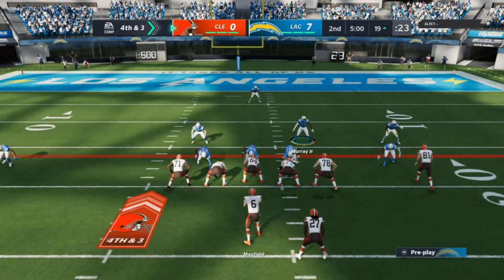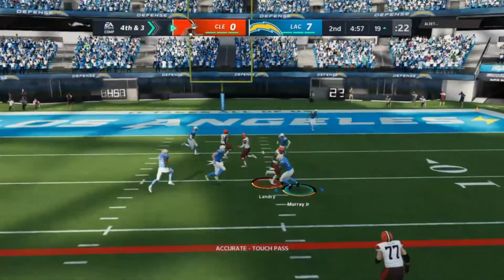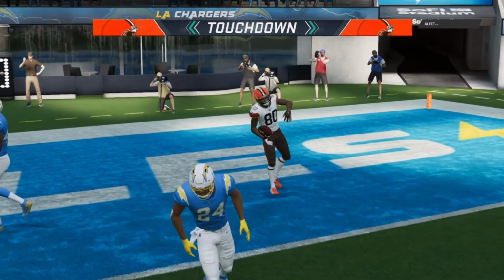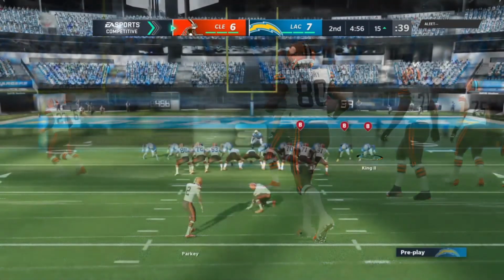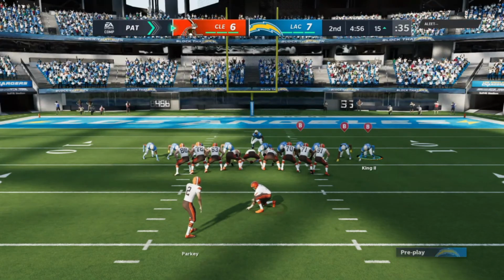They'll go for it on 4th. From the shotgun, it's Mayfield. And this is caught. He hits Landry. And he is into the end zone. Touchdown, Cleveland. The touchdown pass, Mayfield to Landry. And the Browns are within an extra point of tying this thing up.